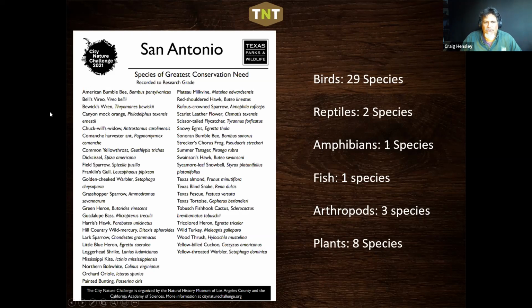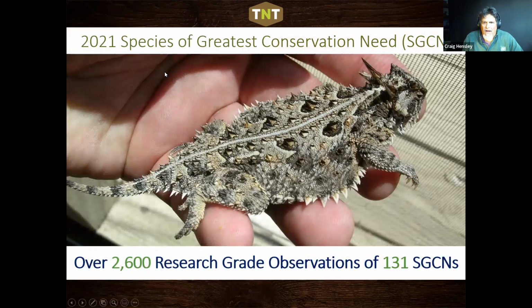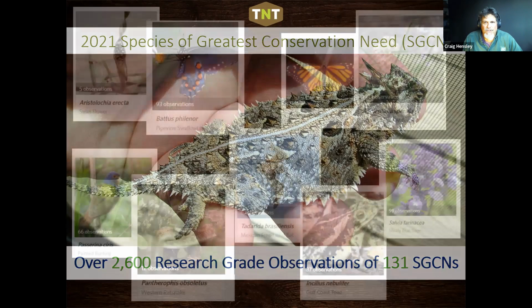And of course, a lot of different kinds of birds are also considered to be species of greatest conservation need, as so many of them are declining in population. So of that, for a statewide effort, we had over 2,600 research grade observations of 131 SGCNs. That's pretty good. Now, just to give you an idea, there are about 1,300 SGCNs in Texas. So this is about 10%. So, but that 10% is better than if we hadn't held this event and people weren't out looking for them. So that's a great bit of data that we're able to collect on those particular species.